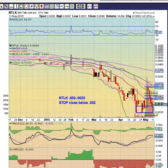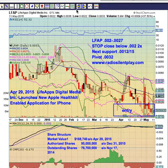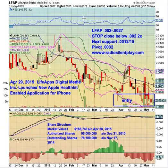So what you want to do is keep an eye on that Ntlk for any bounce. Okay, so moving on, Lfap. This was a stock that we sent out via the weekly watch list. We gave that entry at 0.002. It traded 0.0022 to 0.0025. The stock hit a high of 0.0036, well over 50%, close to 80%.